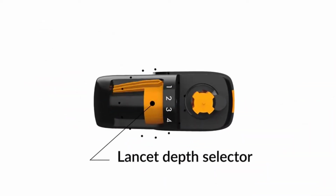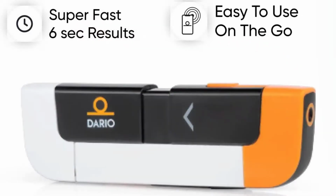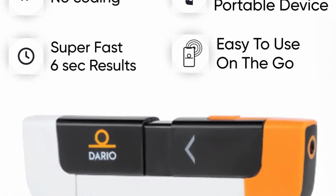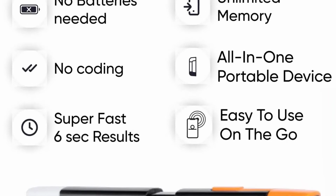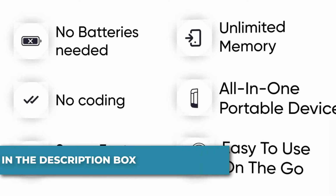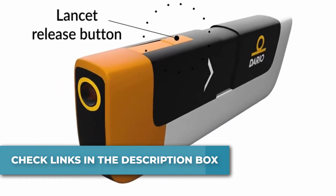FDA-cleared Dario all-in-one blood glucose meter and lancing device plus 25 test strips plus 10 lancets plus Dario app. Available on your phone. Reporting of previous blood tests, so you can observe progress. Email your physician progress reports. Emergency text with GPS, less pain with only a tiny drop of blood.